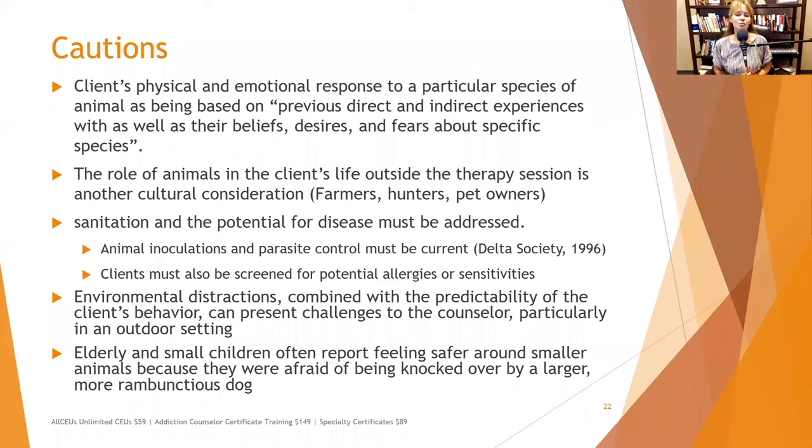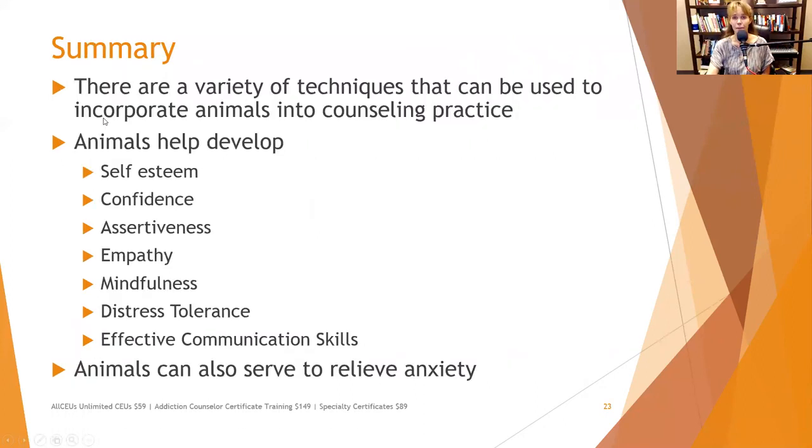And the elderly and small children often report feeling safer around smaller animals because they may be afraid of being knocked over by larger or more rambunctious dogs or horses, etc. So there are a variety of techniques that can be used to incorporate animals into counseling practice. Animals help develop self-esteem, build confidence, improve assertiveness, help with empathy, mindfulness, distress tolerance, and improve communication skills.